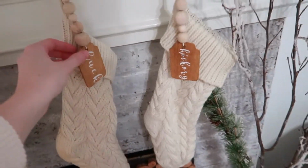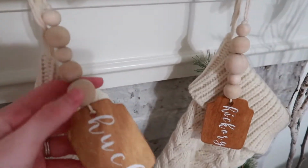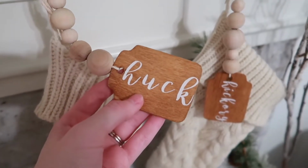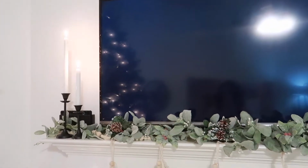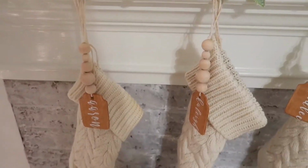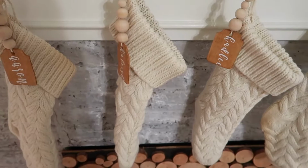But I handmade each stocking tag last year, and I love these so much. You can find something similar on Etsy, but if you have a Cricut or you can use a paint marker, you can make these really easy. The candlesticks and candles are from Hobby Lobby, and of course all the picks are as well. And like I said, the stockings are Amazon, and I DIY'd the tags.